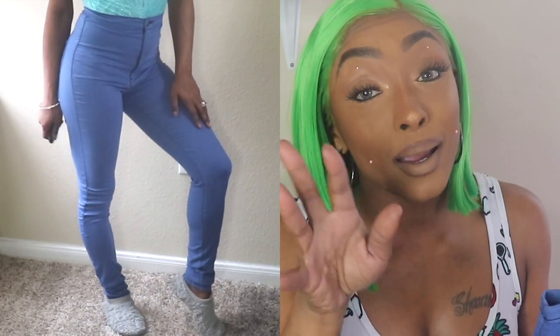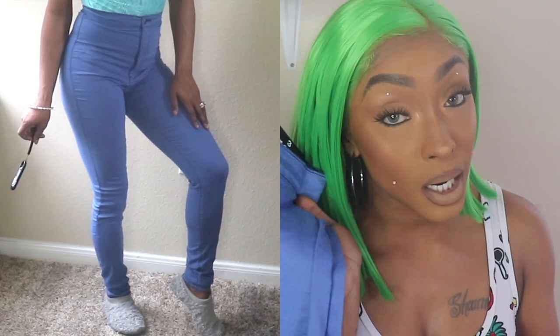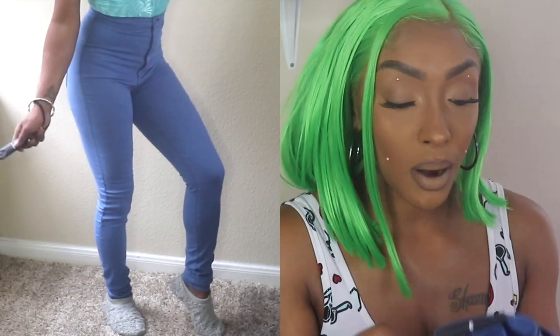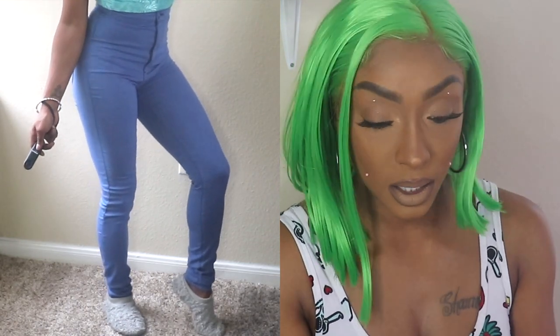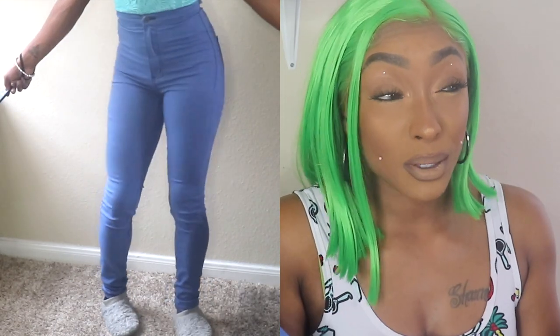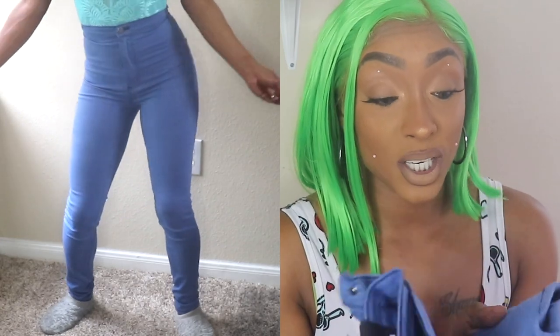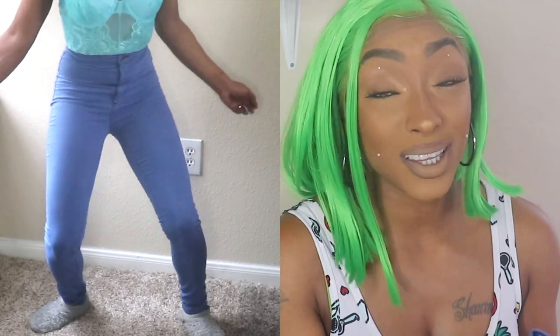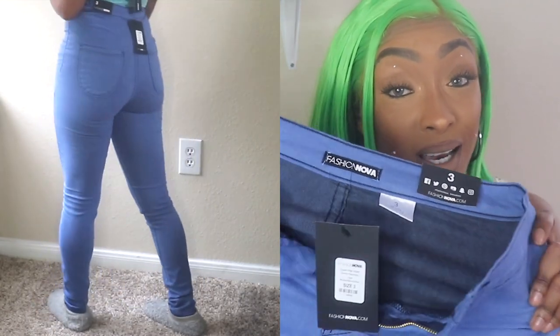Now, like I said, I ain't got no booty and all, but these jeans, yeah, it made it poke a little bit. So I was excited to even get these. I did get these size 3, but I did have the bodysuit on when I showed you guys these jeans, and I really like these jeans. They have a little stretch to it, so if you become like a 4 or 5, I think you will be all right to still get into them, because it gives a little stretch in the waist area.